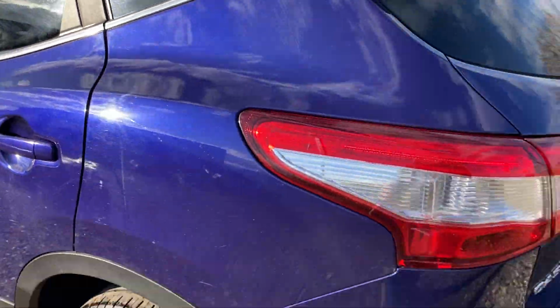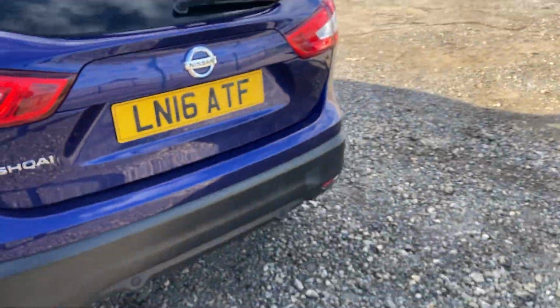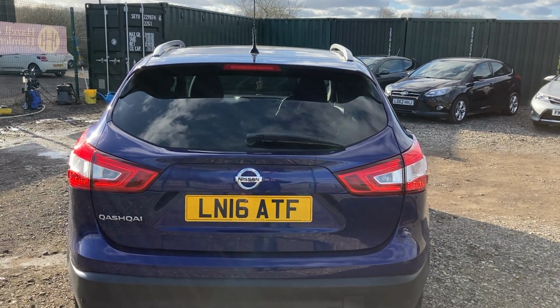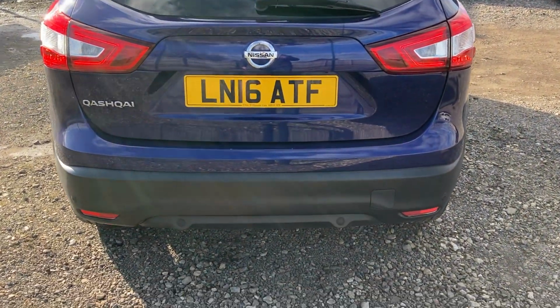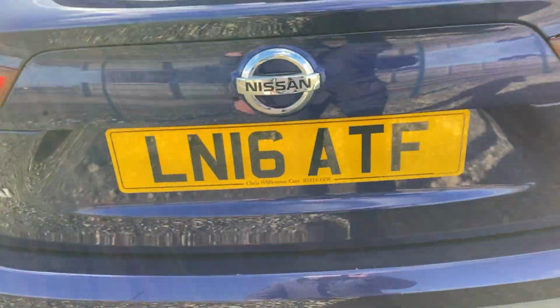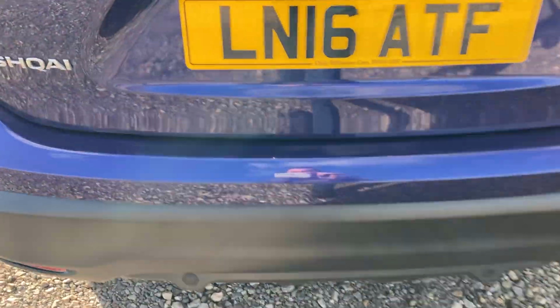Step around towards the back of the vehicle, again the story continues, you've got your rear parking sensors, all your controls there and your camera. Normally on these sort of family cars you get a few marks here where people get shopping or buggies in and out. It's just the immaculate condition, as you can see.